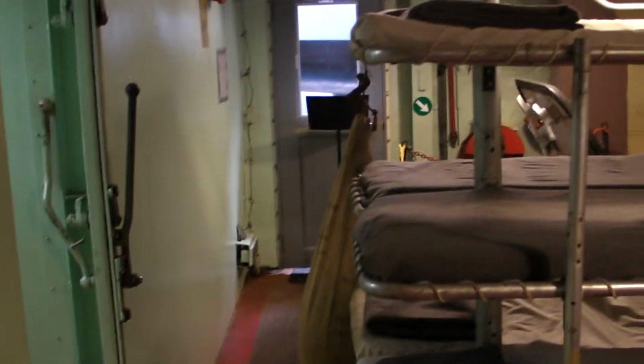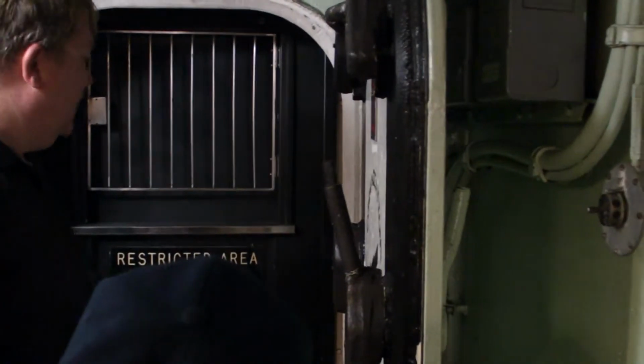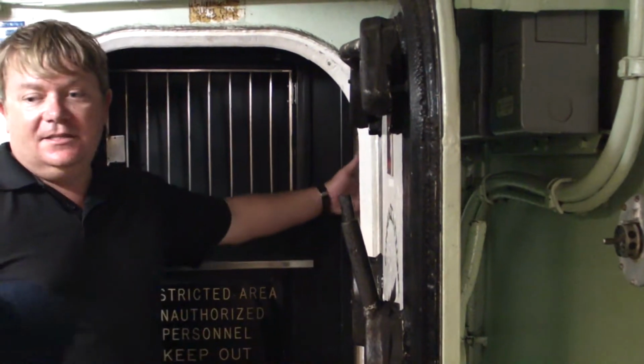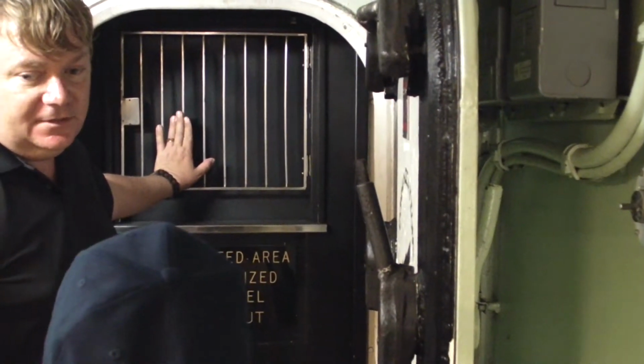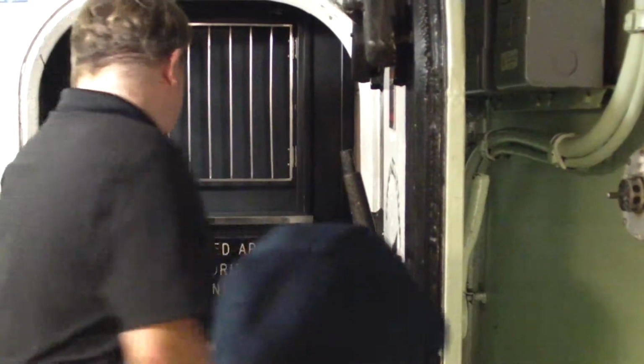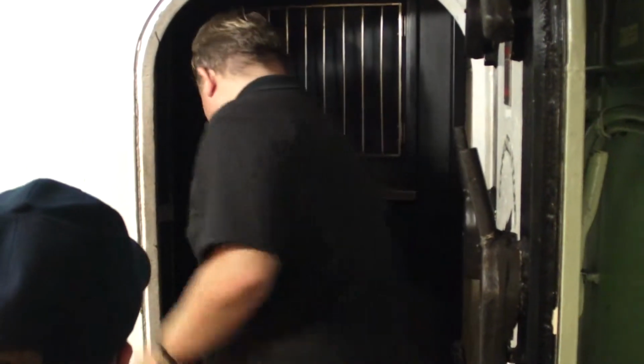That door is not original. That door was put in so guests could see inside and for a fire exit. But it would have been heavily armored, just like all the other doors you'll see aboard the ship. This one is also armored. It's behind two levels of armor, and you can see how thick the wall is. This is where all the top secret documents were transferred to the ship. When we go in here, you're going to see that. There's a safe lock on the door, padlocks, and on and on. Okay, come on in.